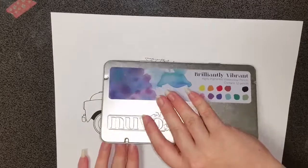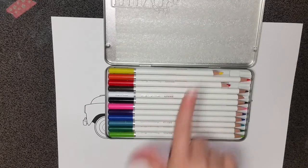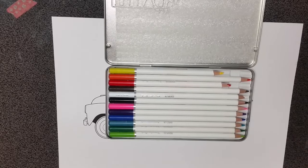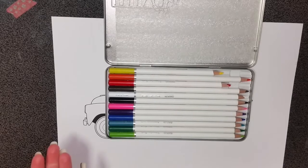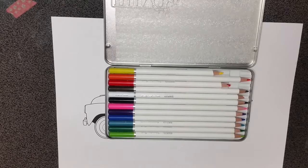I'll just show you. This is what the pencils look like. They come in this beautiful tin. As you can see, I have used the yellow and the red a lot more than the others because those were the primary colors of what I was using for my previous project when I was testing it out. But this comes with 12 different colors. They are absolutely beautiful. I will say though, if you have a heavy hand like I do, you will break the lead easily, because the pigment, if that's what it's called, is softer than a normal non-watercolor pencil. So keep that in mind. Don't be heavy-handed with your pencil. So that is basically what I'm using.